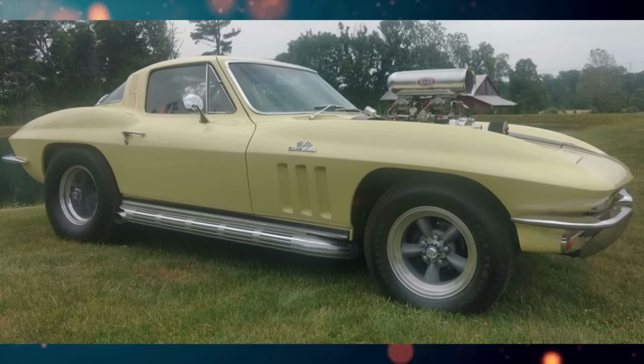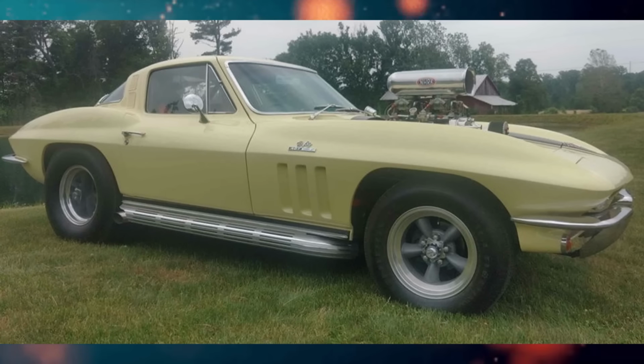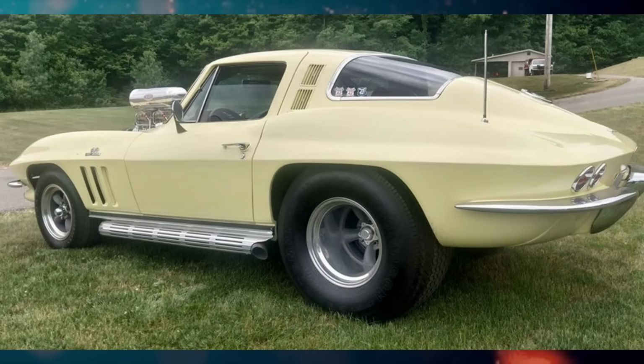Okay, here we have a 1965 Chevrolet Corvette listed for $60,000 US in Columbus, Ohio. It's been driven 2,000 miles, has an automatic transmission, and a clean title.